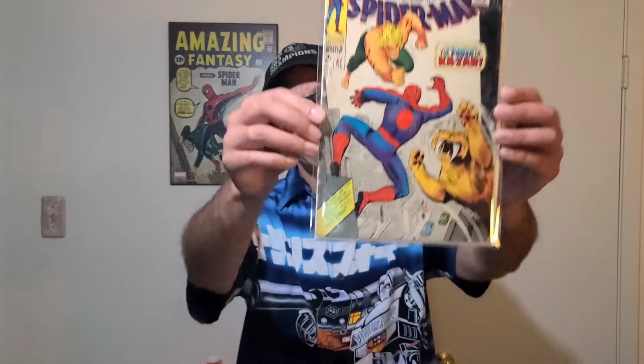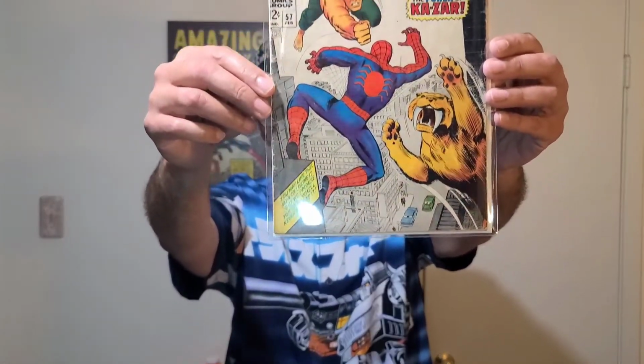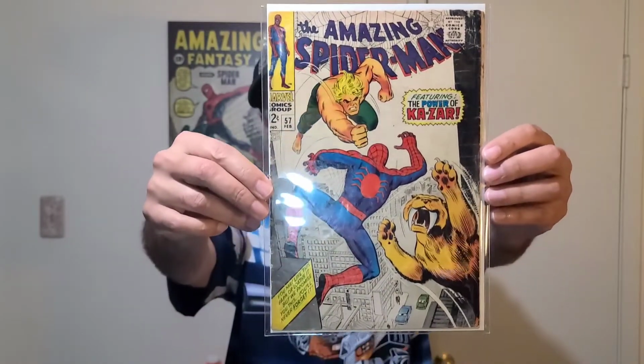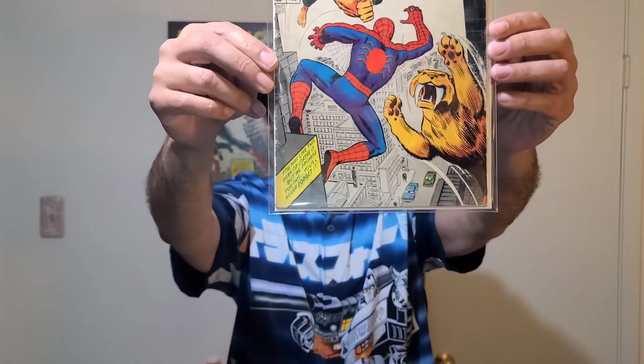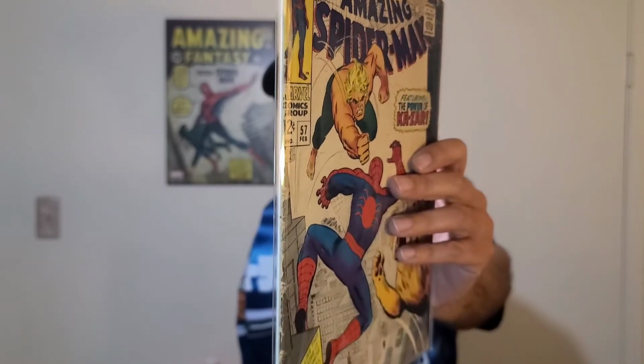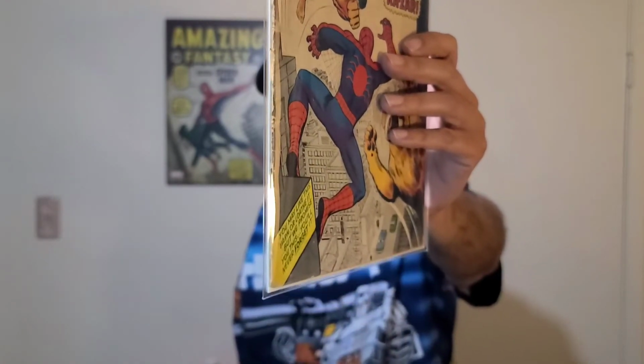But up next we have Amazing Spider-Man number 57. This actually features Kazar and Sabu, and I just think this is a really neat cover. Obviously this is a little bit of a lower grade copy because there is some spine damage to it. From what I can remember, I haven't opened it in quite a while, but from what I can remember, everything is still attached, but there's a lot of spine wear to it, a lot of spine damage. But I just like this cover. I wouldn't mind getting a better copy where this white part is actually really white. That would be great. That would be awesome to find a copy like that.